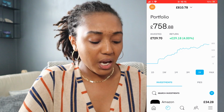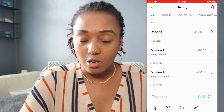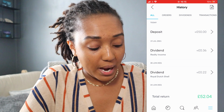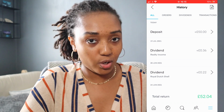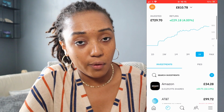So I have sold some investments since I've started. Let me just quickly show you. So my total return in terms of the investments I have sold is currently £52. And that also includes any dividends that I have received. So here that's not included. £29 is just based on my current investments and how they're currently performing.